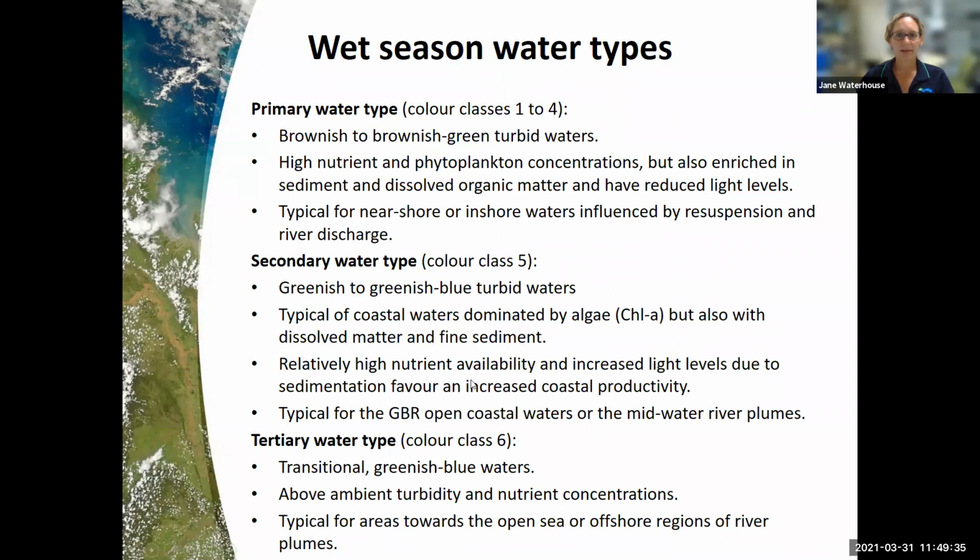Just a little bit more about those wet season water types. The primary water type typically has high nutrient and phytoplankton concentrations, but is typically highly enriched in sediment, and that's where it gets that brownish colour. Largely nearshore, inshore waters, influenced then by resuspension and river discharge. It's hard to tease the two out.